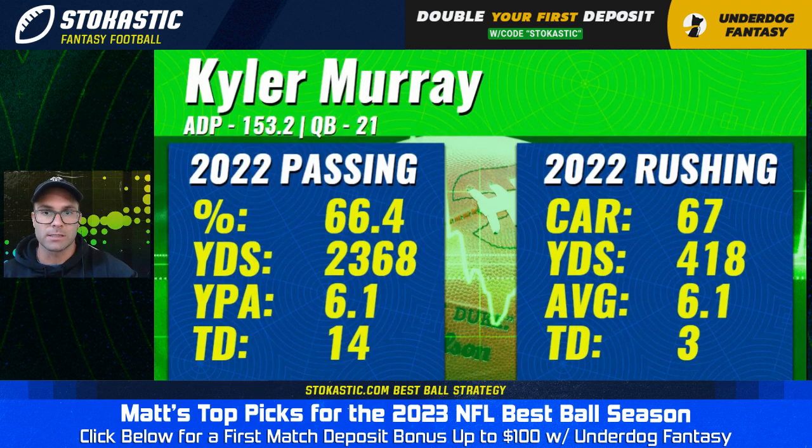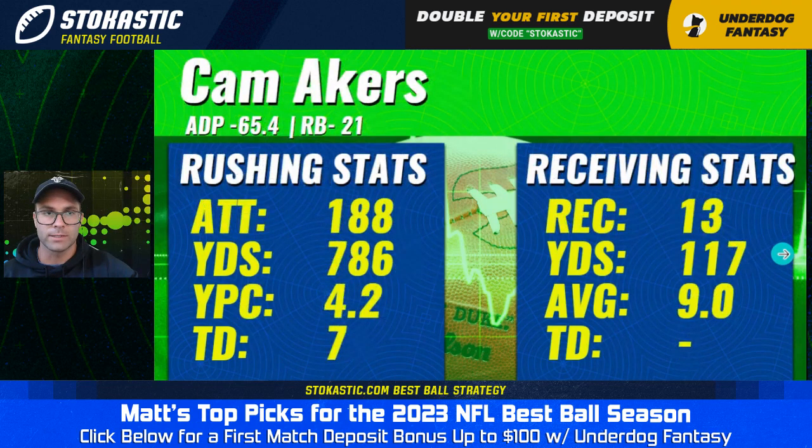Our early rankings pegged him as the QB26. That was kind of under the assumption that he wouldn't play most of the year. But now with these rumblings coming out that Murray is going to be ready sooner rather than later, he'll be getting a bump in the rankings soon here. Pretty reasonable rise.